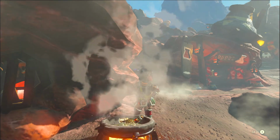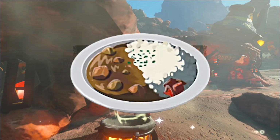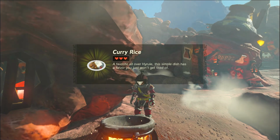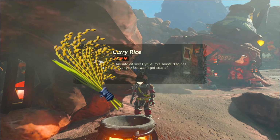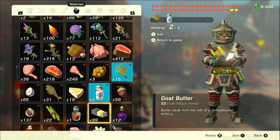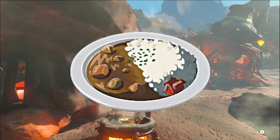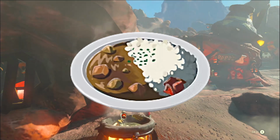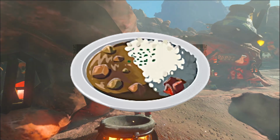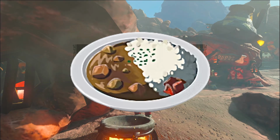Curry rice. This one's annoying because the picture very clearly does not match the ingredient list at all. All you need to make curry rice is Hylian rice and Goron spice. Hey, that rhymes. And I have to say, that's not enough ingredients for what that picture shows. You should at least need to have, I don't know, maybe some milk or some salt, maybe? I don't know. Something is missing because there is an entire section of this meal that is just not there, right?